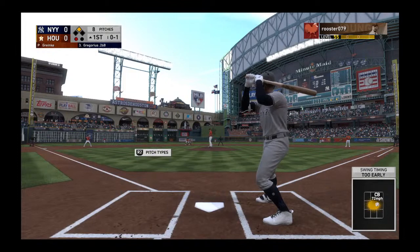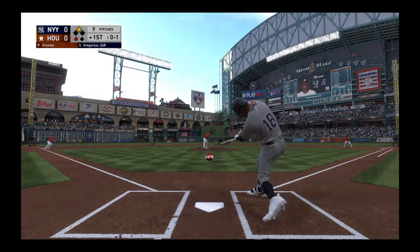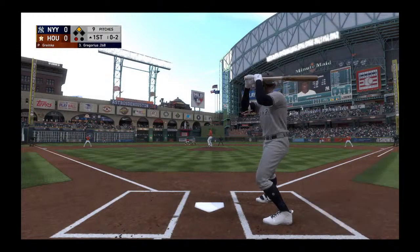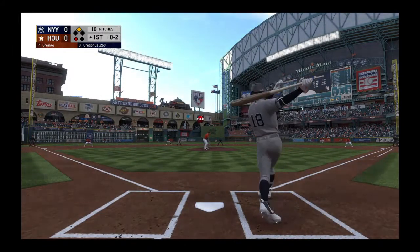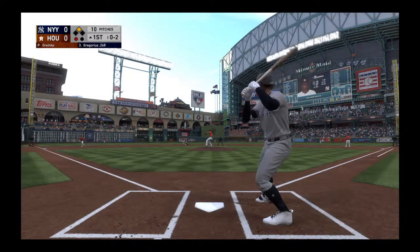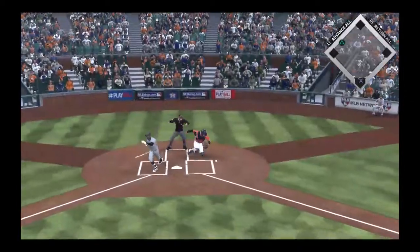No balls and one strike, and the runner's breaking for third. Late on that one as it's fouled off to the left side. Now the 0-2 pitch, and it's fouled away. Hey, great job just to be able to foul that one off. In today's game, that's what we're seeing. North-south, pitchers want to elevate.